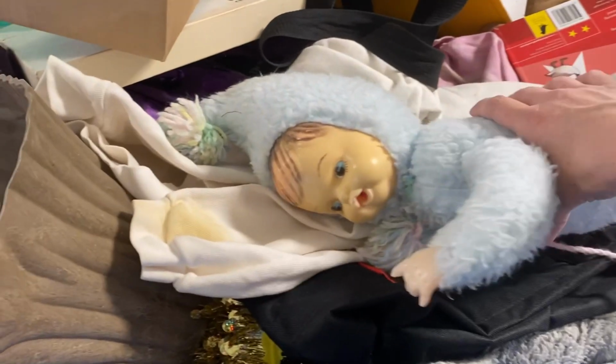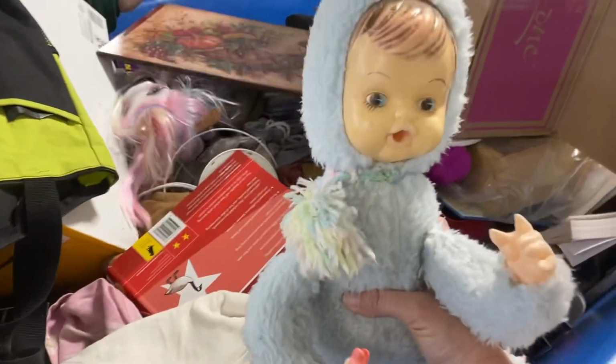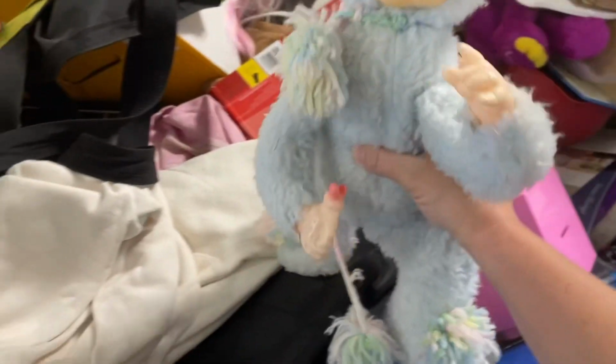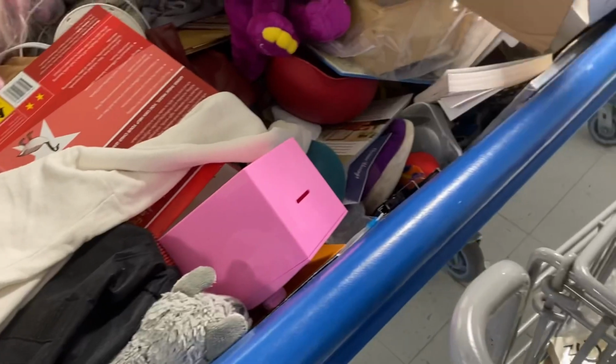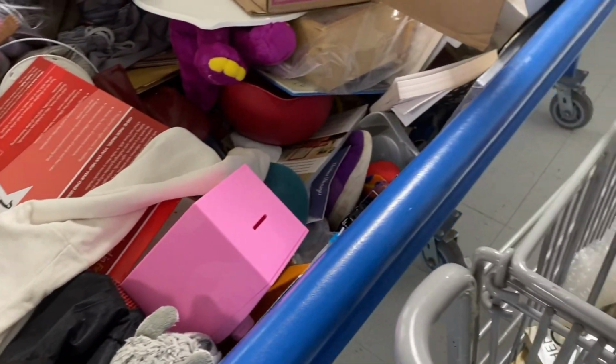Look at this old baby I just found. She's old. And she sucks her thumb. So she's gonna go in. No tag. It looks like something that's from the 70s. I think so. I think it's adorable. Would you take that little skull? Yes. Okay. I don't care, but.